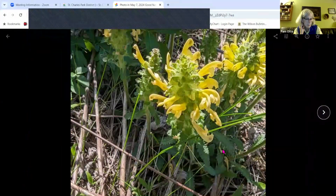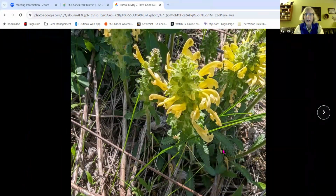Now, this is a plant I tossed in here. This was not at Delnor Woods, but it was about that same time. I was also out at Hickory Knolls. This is a cool plant called wood betony, and it's hemiparasitic, which means it's partially parasitic. It's capable of producing its own food through photosynthesis, but it can also take food from the roots of other plants. Really interesting strategy, a really interesting approach to its life.